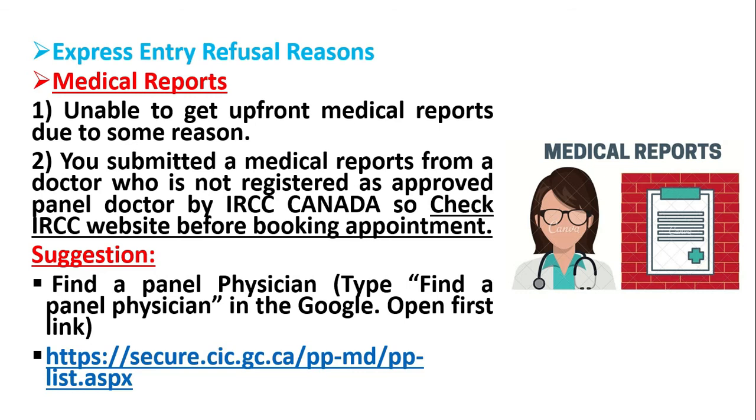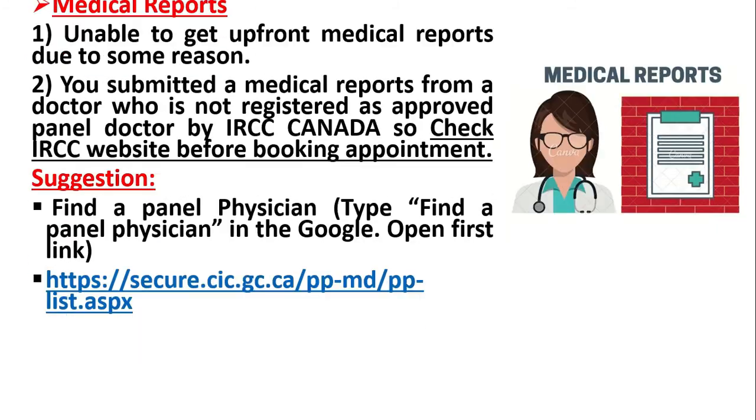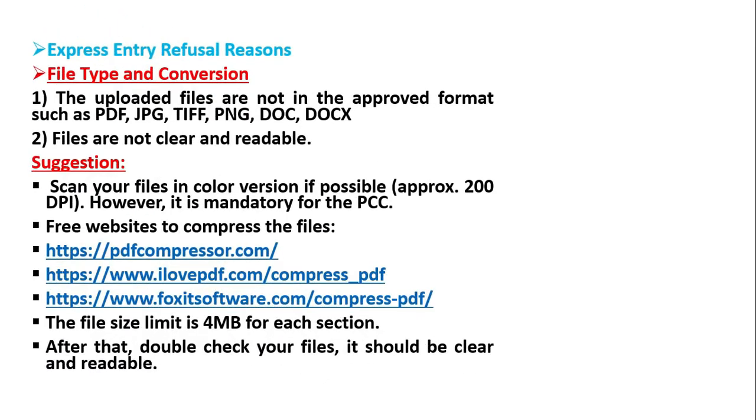So guys, check IRCC websites before booking the appointment. To do that, you can just type "find a panel physician" in Google and open the first link, and just select your country and you will get the list of panel physicians of your country, and then you can book the appointment.